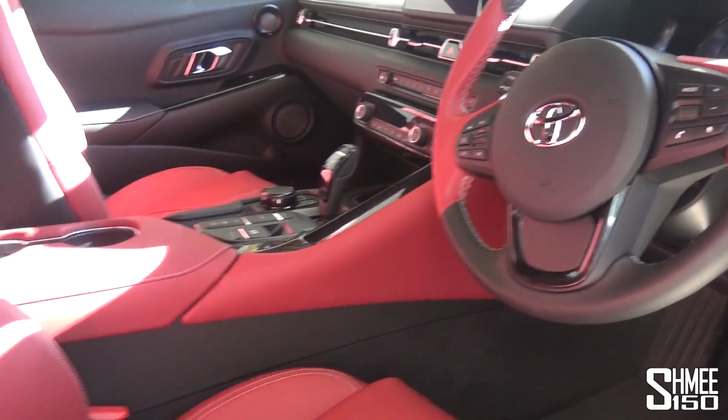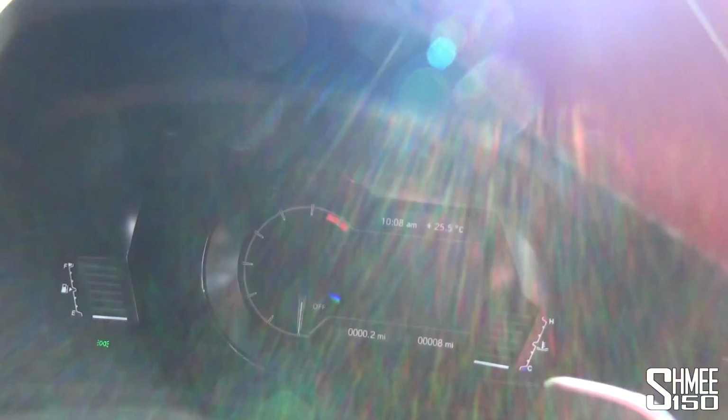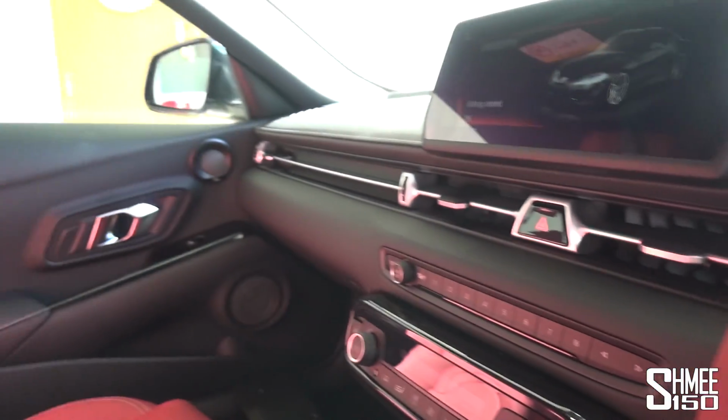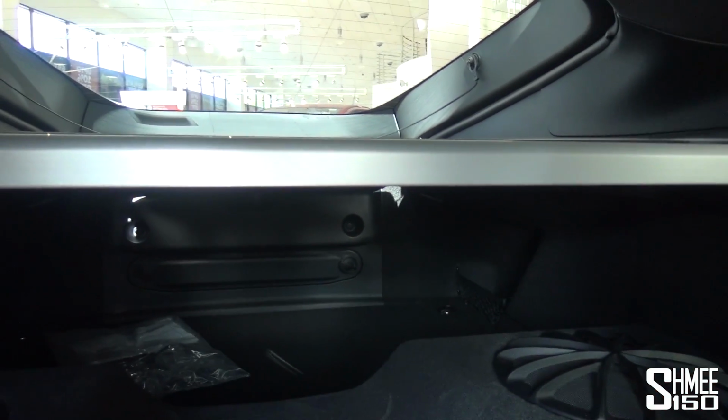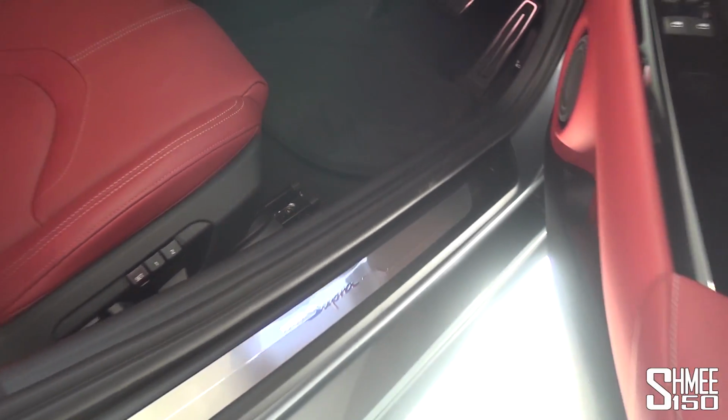Inside here, like I said, you've got the red leather, you've got the red on the steering wheel, carbon fiber trims on the inside. We've got just 8 miles on the clock. Check that out, just 8 miles, brand new, and it smells completely new inside here. We'll put the luggage back there ready for the road trip. But this is it, the new Toyota Supra.